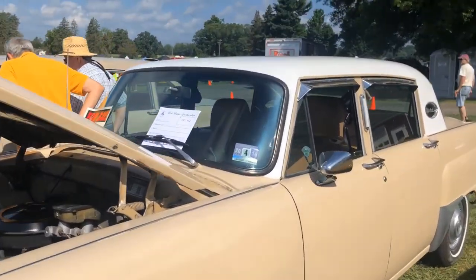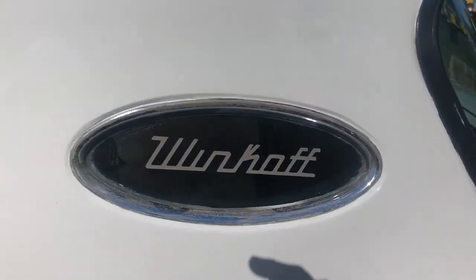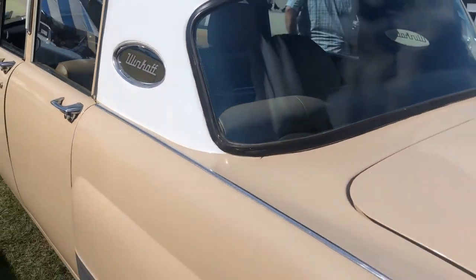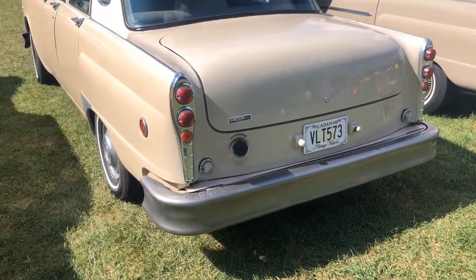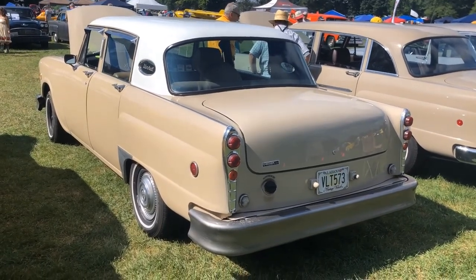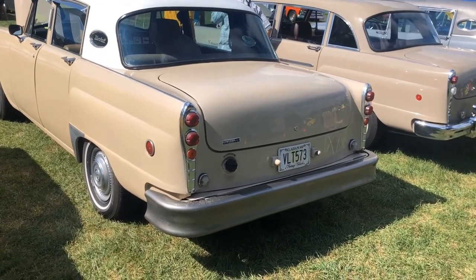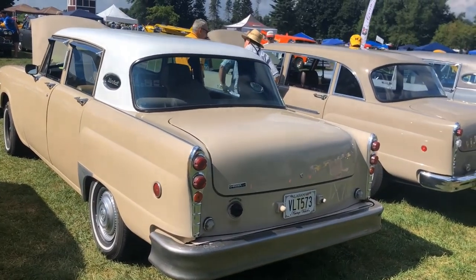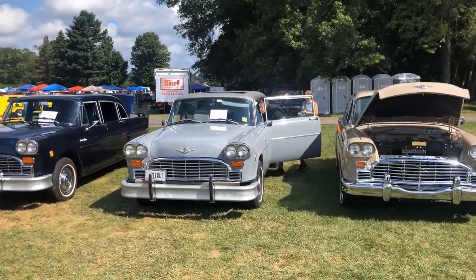Another Winkoff. This is interesting. This is a Winkoff, and it literally says it in the window. No vinyl top. Again, it's an A11, and the A11 was converted by Winkoff to more of a higher-end luxury version. We are going to interrupt this conversation here with the Checker God.